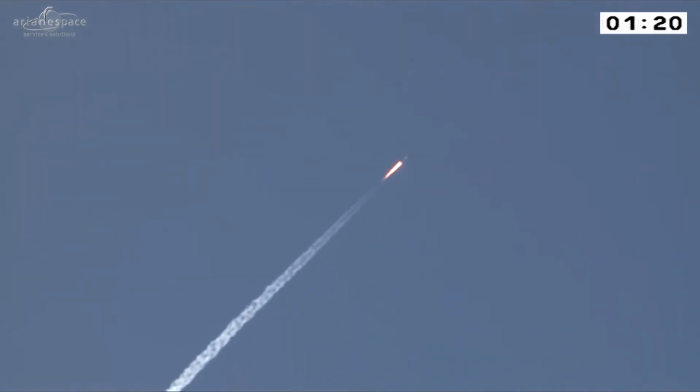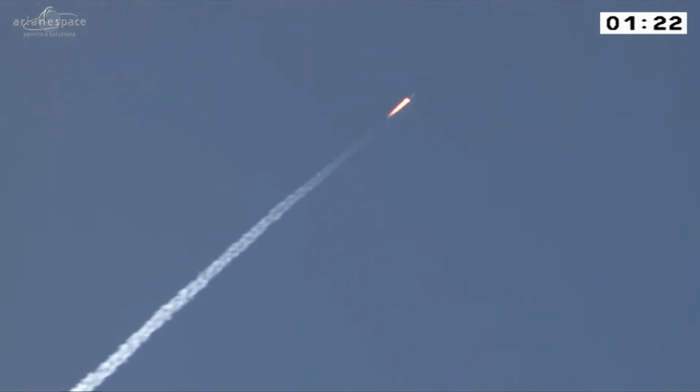Boosters are doing all the work right now. They're delivering 80% of our thrust. In fact, the total thrust is 336 tons. That is the equivalent of 3 Airbus 380s, you know, the great big planes, the double-deckers, or 7,500 family-sized cars.